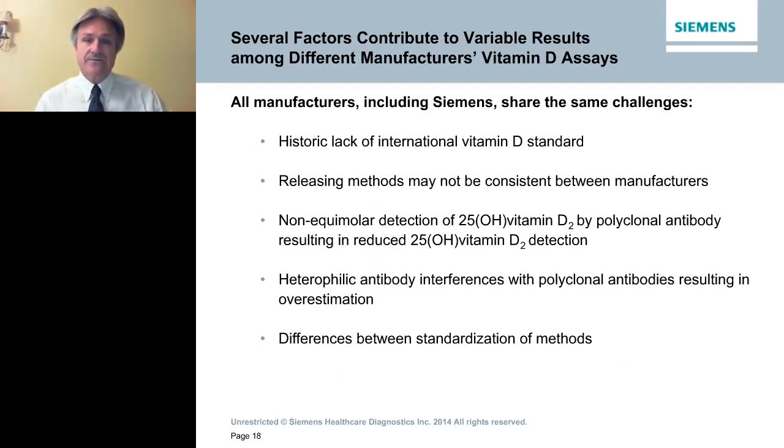So there are several factors that contribute to the variability among different manufacturers and different laboratories. The most predominant reason why vitamin D measurements are variable is the historical lack of an international vitamin D standard. There is a NIST material that is a concentrated form of vitamin D that can be spiked into human serum and used as a standard. However, that material may not be commutable between immunoassays.